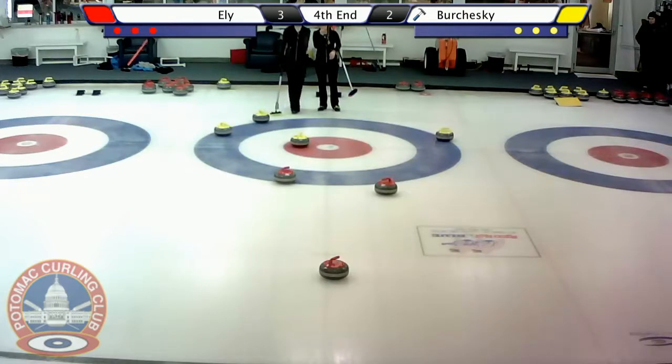We have a scoring update on sheet C. Rain Anderson took one with the hammer in the fourth end. The score is now 8-1.